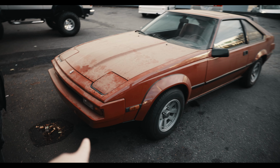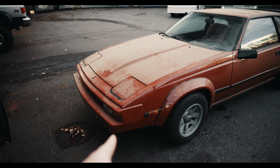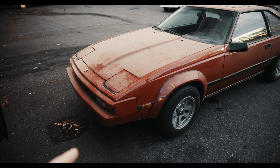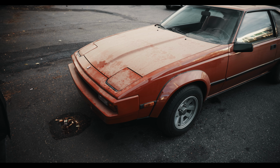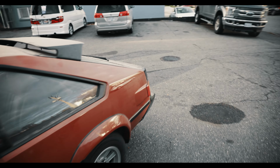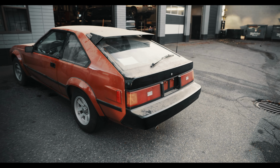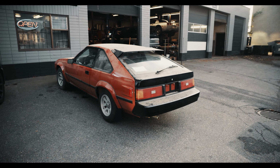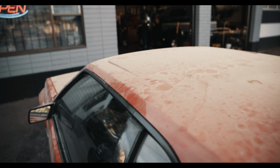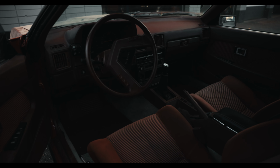Yeah, first things first, this needs to get painted black. We'll probably take that bumper to Aki and we're gonna paint it black because this is not right. That's not the way these are supposed to be. It's supposed to match the black hatch, but yeah, we'll do that right away. Pretty dusty, but we're gonna take it to a car wash. I think the interior is pretty mint.